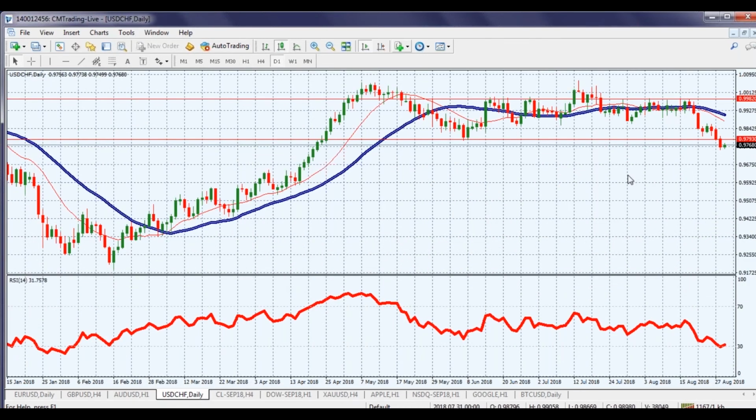Looking at the Swiss franc, dollar Swiss franc, we broke our support at 97.93 yesterday. We're trading at 97.66 right now. So that's something to consider today because it's not forcibly breaking its support, but nevertheless it has broken support. So I would be a little bit more cautious on the upside here. Might want to play it a little bit with smaller volume just to see that it solidifies.